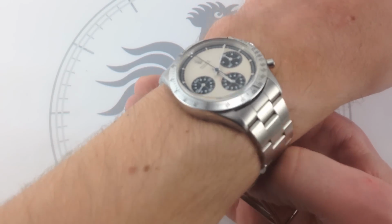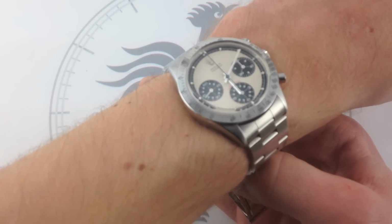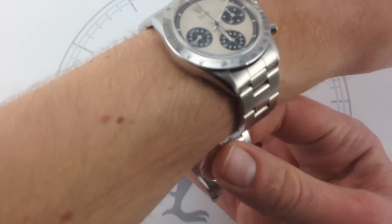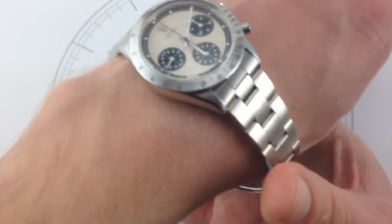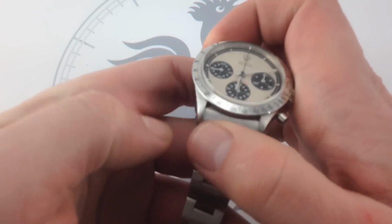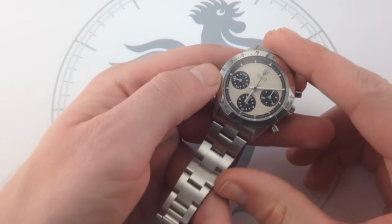It's not quite the presence of a modern Rolex 40, but the bottom line is it more than holds its own, and it's got a great stance. Also, let's talk a little bit about this reference 6239 and the caliber 722-1 within, and how we know that not only is this one of the most original, in the best condition, but it's got a provenance to match.